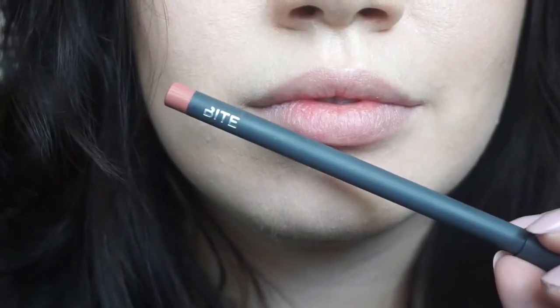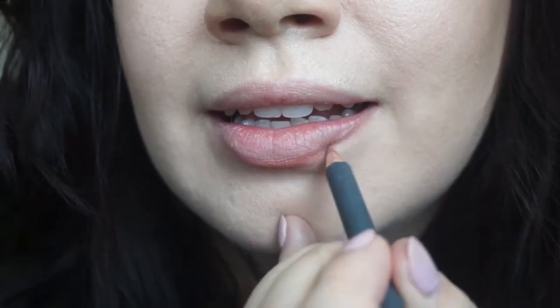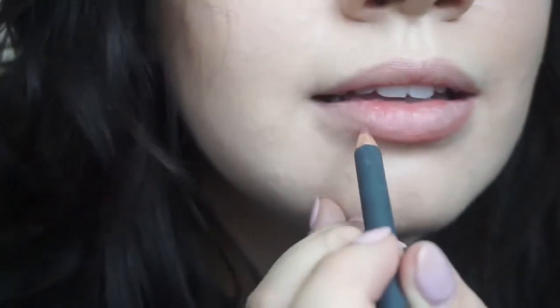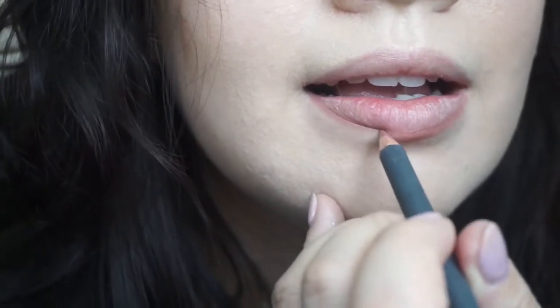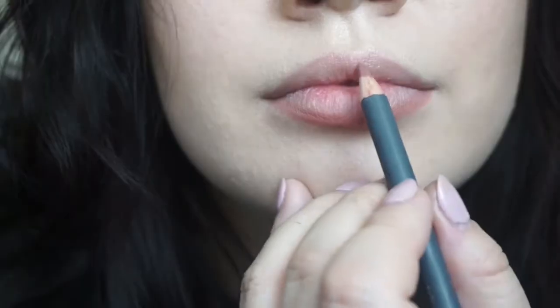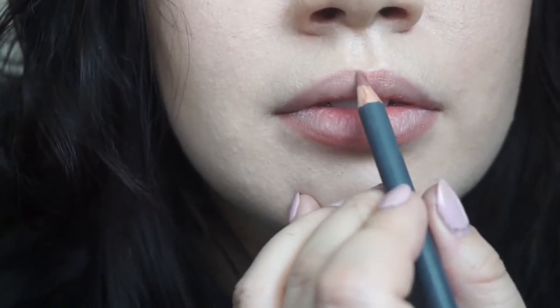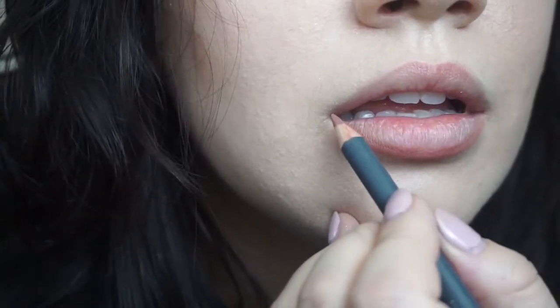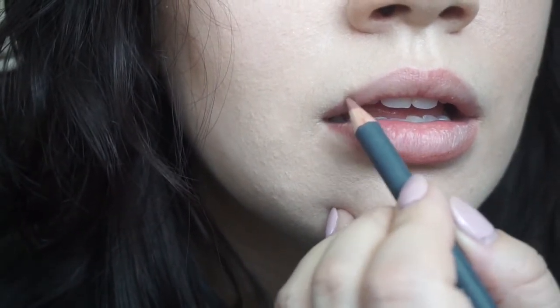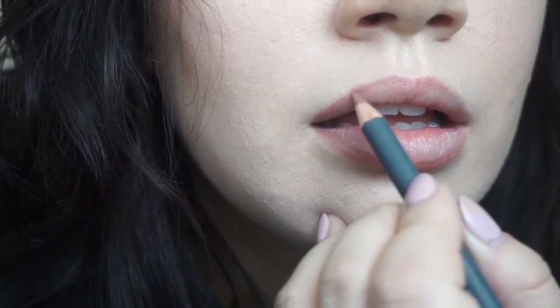And then I'm taking my Bite Lip Pencil in the shade 036 just to line my lips. I love the Bite Lip Pencils. I pretty much love anything from Bite, to be perfectly honest, but I like this because it closely matches my lip color, but it's just slightly darker, nice and rosy. I follow my natural lip line, but when I get to my upper lip, I sort of go over a little bit to the left and the right of the Cupid's bow, as you can see.